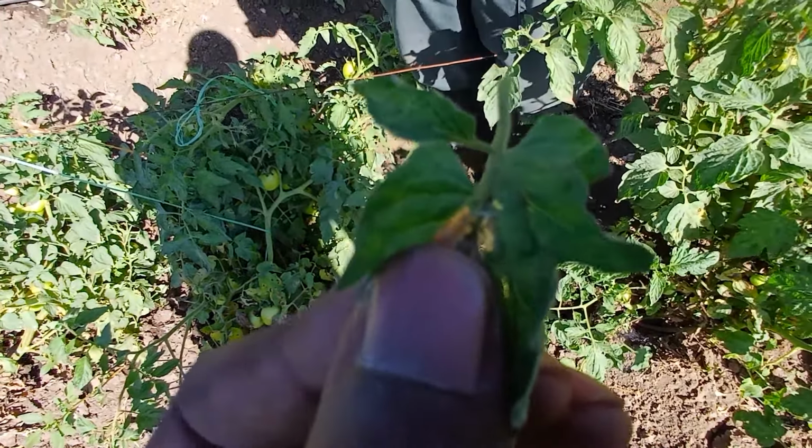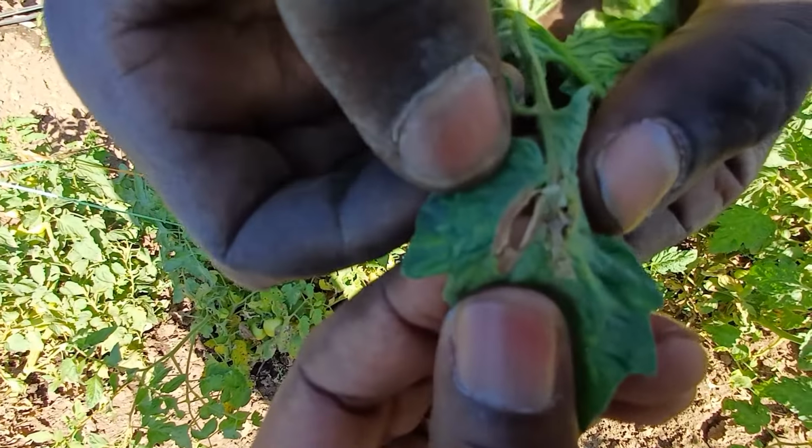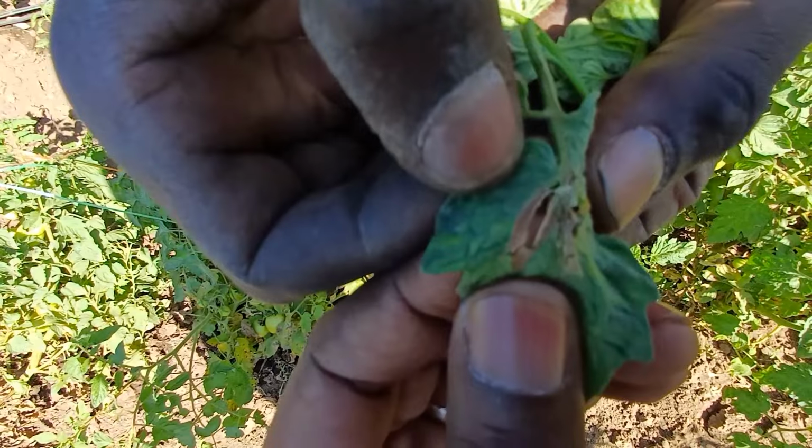Guys, my apologies. I'm not able to focus well. I'll get the right equipment. My apologies for that. But there is a live tuta over there.